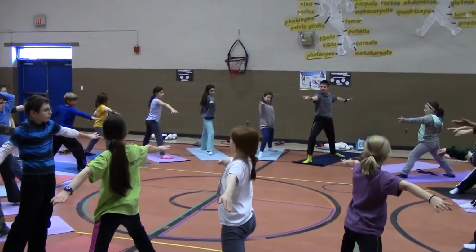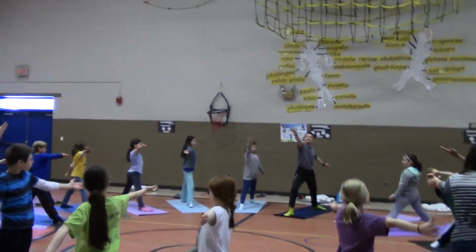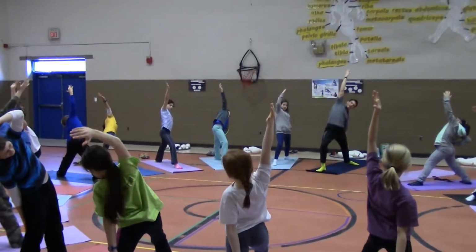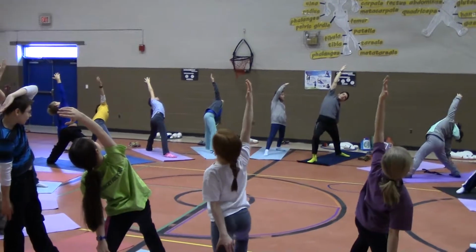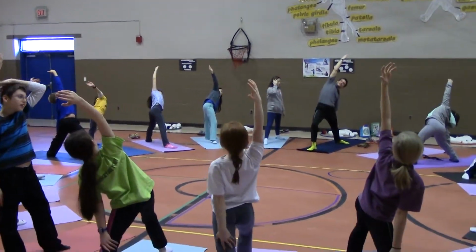Flip your front palm, and you're going to reverse your warrior. So that means lifting up this arm and dropping down the back arm on your leg. Keep your front knee bent 90 degrees, and then looking up towards the sky. That front knee stays strong and bent, and your back leg stays engaged.